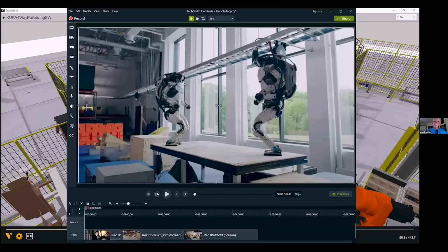So what we're going to do is jump right in here and take a look. We're going to talk about Boston Dynamics today. Normally when you talk about Boston Dynamics, of course, we talk about this robot here, Atlas. We're actually not going to talk about Atlas.